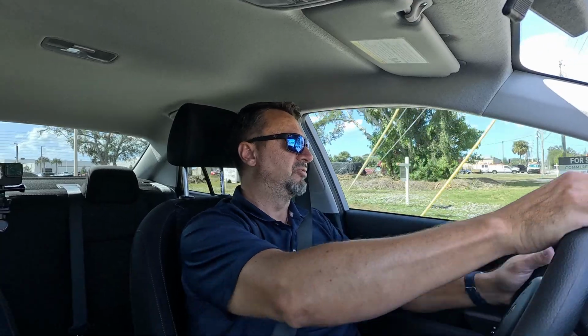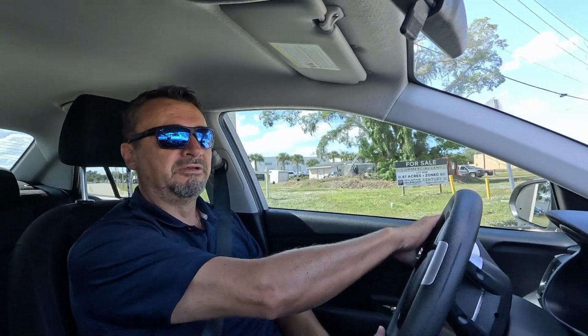Now, this being a subcompact sedan, it doesn't feel small, especially if you're driving it. I'm 6 feet tall. I have plenty of room for my legs, for my knees, for my shoulders, so I don't feel cramped at all.